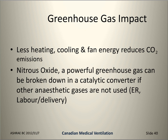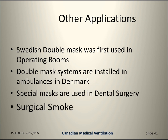It wouldn't work in your regular ORs because there the patient gets a mixture of nitrous oxide and various fluorochlorocarbons, whatever. Stuff like freons, right? Only they call them desflurane and isoflurane and other kinds of fluorines. And those things would kill the catalytic converter, so you can't put those into the catalytic converter.